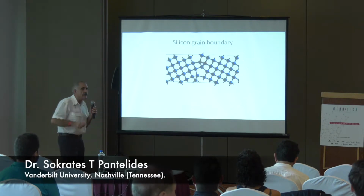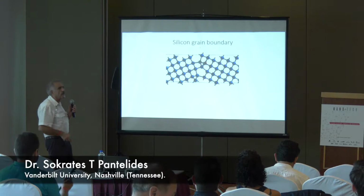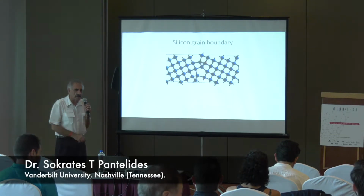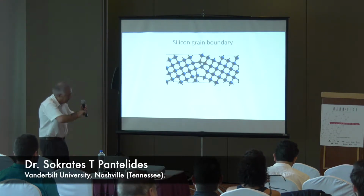Every atom has 4 neighbors in tetrahedral directions. And this is the perfect grain boundary where they meet. And every atom is again 4 neighbors. It's hard to see them here. They are overlapping on top of one another.